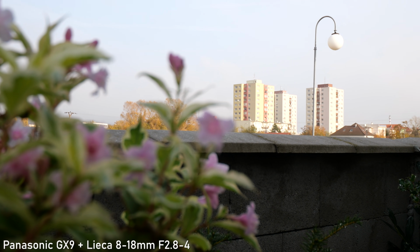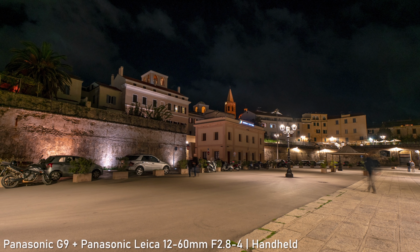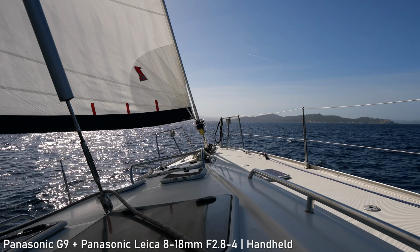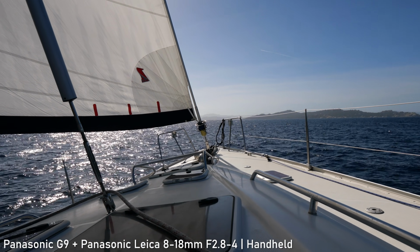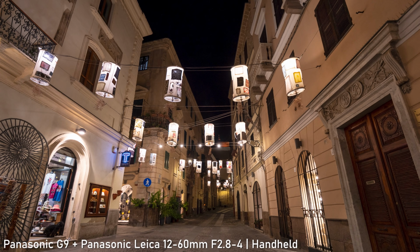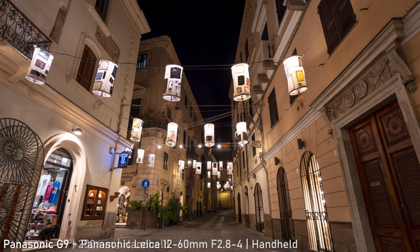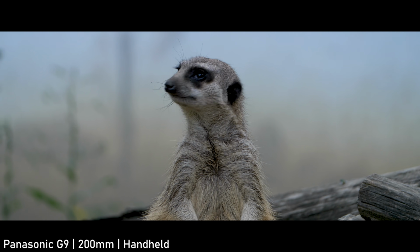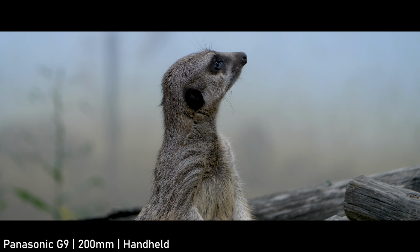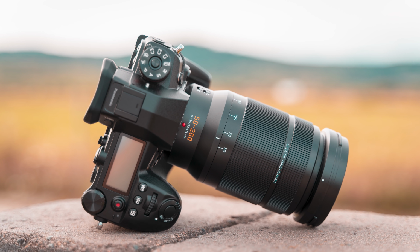The stabilization is still one of the main reasons to get a Panasonic or Olympus Micro Four Thirds camera. Even the GX9 with in-body image stabilization rated for 4 stops has better stabilization than the Sony a6600. In-body image stabilization can largely compensate for the low-light capabilities of the Micro Four Thirds sensor if you are shooting non-moving subjects. 6.5 stop in-body image stabilization in the G9 is excellent, and possibly my most favorite thing about the G9 overall.